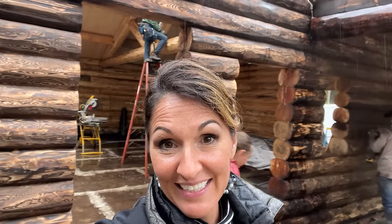I am really loving how this looks. I am loving the color of it. And I wasn't very sure about it when Joas wanted to do it, but it is looking good. The guys get so dirty.